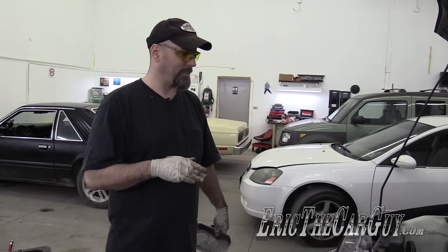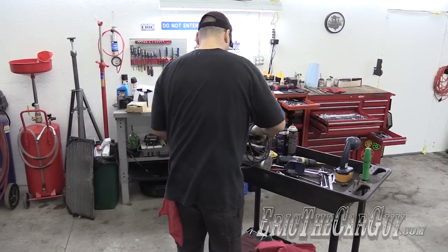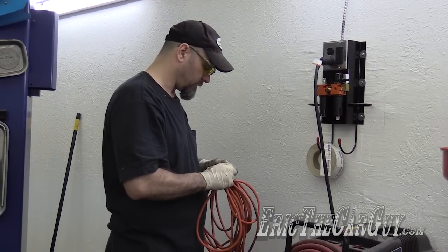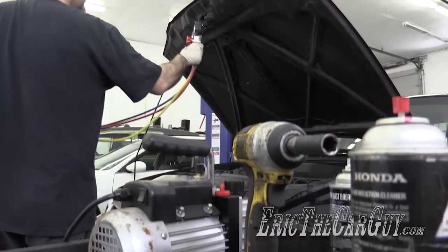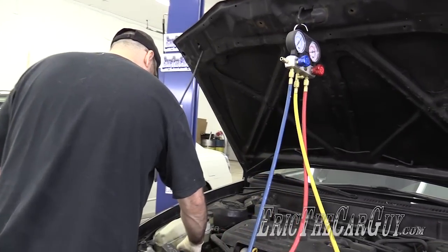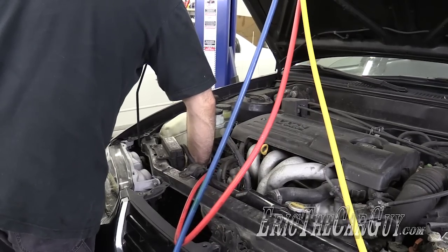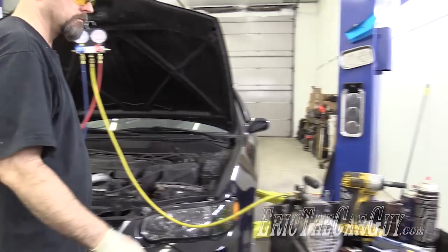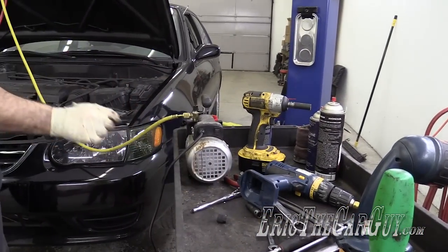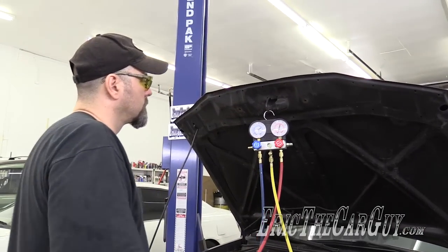That condenser in there. Now we gotta suck it down. Okay, well I guess it doesn't work if it's all smashed over. Now let's go to lunch.